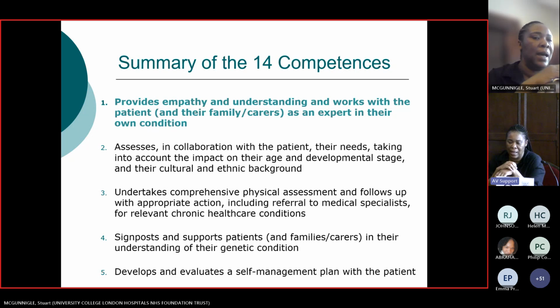So the first one was assess, in collaboration with the patient, their needs, taking into account the impact on their age, development stage, and their cultural and ethnic background. The second one was undertakes comprehensive physical assessment, follows up with appropriate action, including referral to the medical specialist for relevant chronic healthcare conditions. And then the fourth one was signposts and supports patients, families and carers in their understanding of the genetic condition. And then the fifth one was develops and evaluates the self-management plan with the patient. And these are still in there, but we've structured them differently.